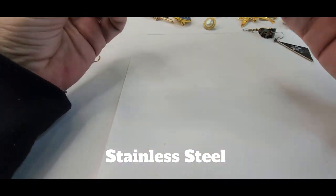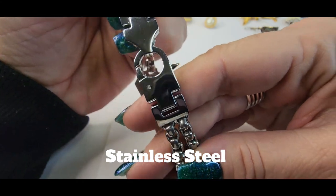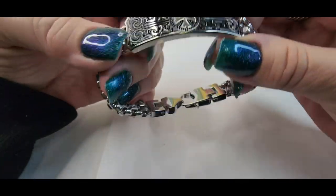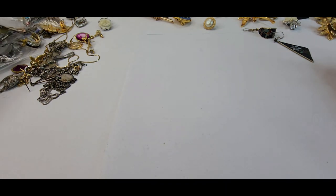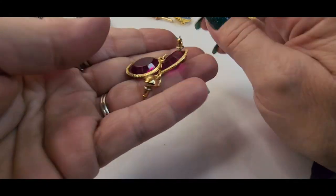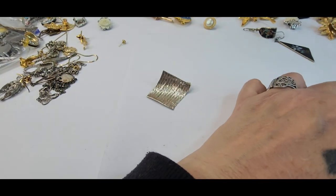It looks in new condition. It just needs a little bit of polishing. I love that clasp. That is gorgeous. Kind of almost giving me biker vibes. Maybe. So we got some cool men's bracelets. I don't get a lot of men's stuff. Oh, here's a pair of earrings. All right, so these, I think that's just acrylic. Let's check it.